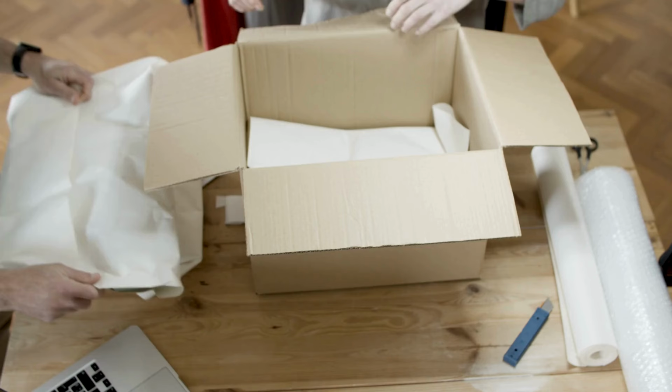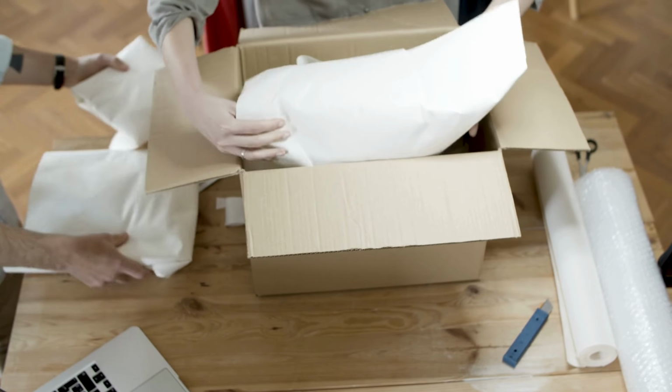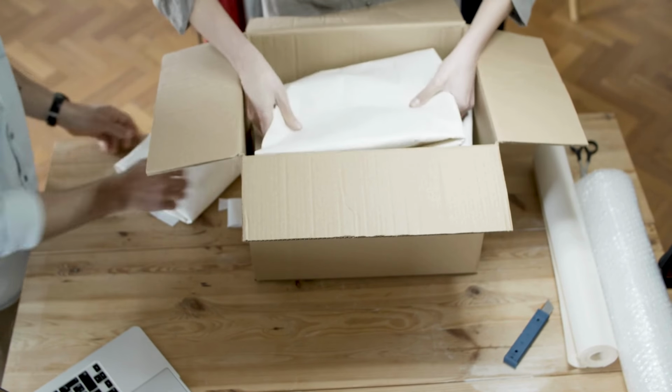Now it's your turn to make a difference. By incorporating these eco-friendly packaging ideas, you can reduce waste, lower costs, and build a brand your customers will love.